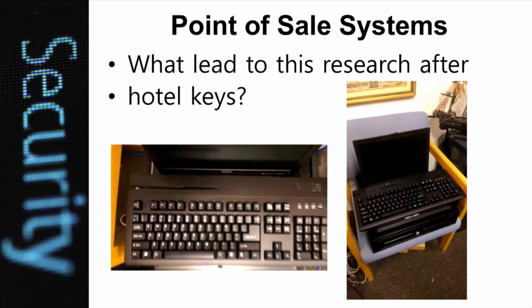So what led to the research after the hotel keys? That pretty much was my next step. I was thinking everything with a mag reader on it is now a target. And I noticed, once I started buying some of these devices, that they were generic HID. And I'd done a lot of HID attacks, human interface device attacks, which are basically keyboards.